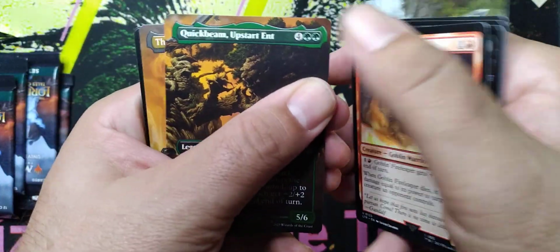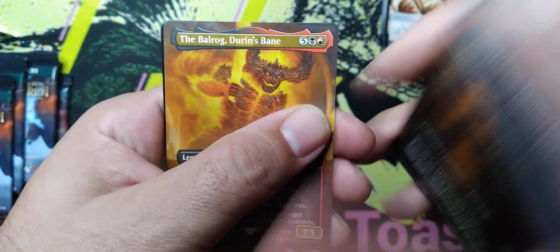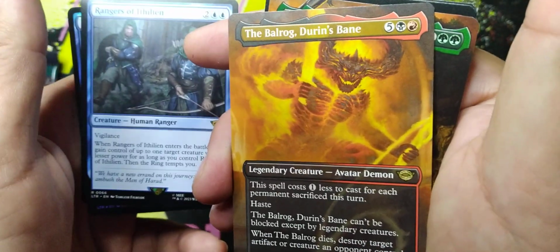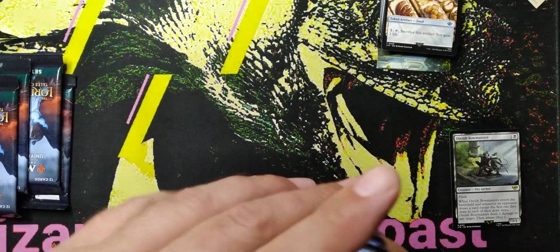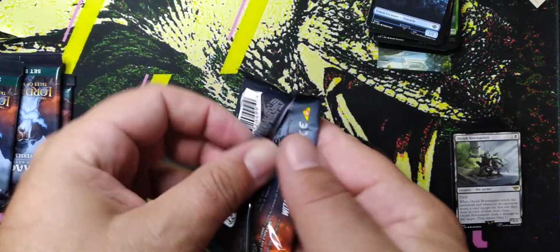Quick Beam. The Balrog. Durin's Bane. Certainly a very cool Rakdos. That could just be a regular Magic card, not even Universes Beyond, because that looks just like a Rakdos dude to me. Oh, a double rare. We got Rangers of... a Will-o'-the-Wisp for our foil, and a Tentacle. And that Tentacle has a big old brain. All right, a very good brain.